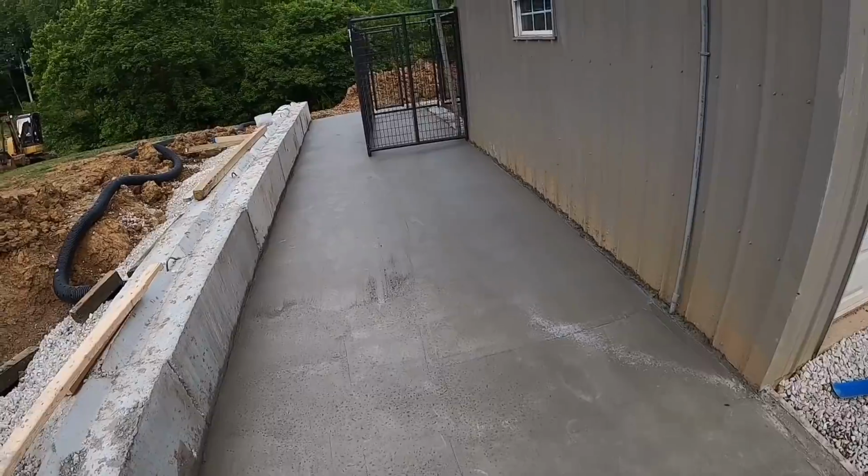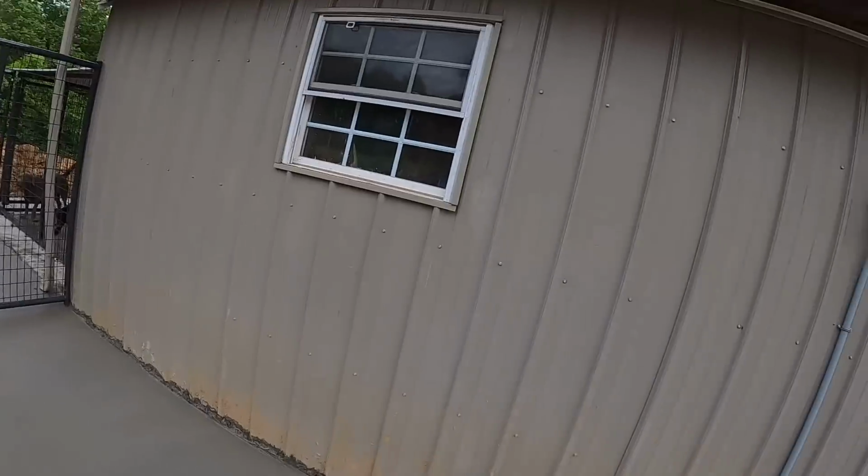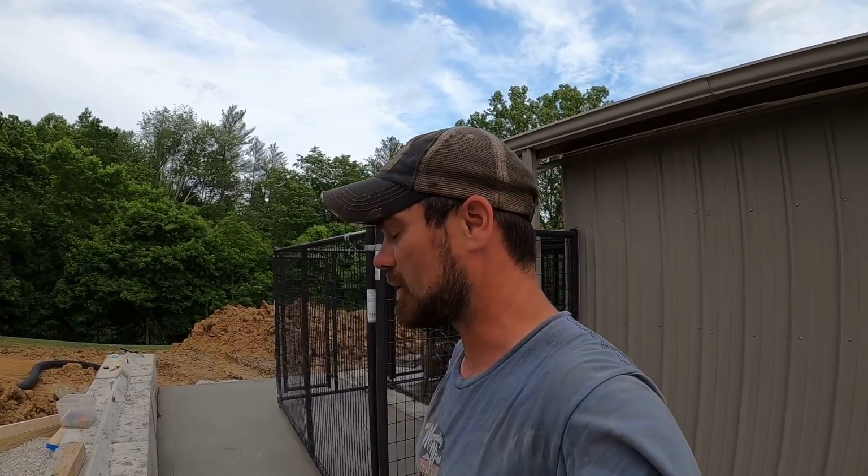The concrete's poured. After we get all the kennels in, I ordered them roughly 9 weeks ago, and they're not going to be in for a couple more weeks. That's just how supply is in today's world. Not much we can do about it. But once they get in, I'll put up another video of how those things go together, how we assemble them and attach them to the building.